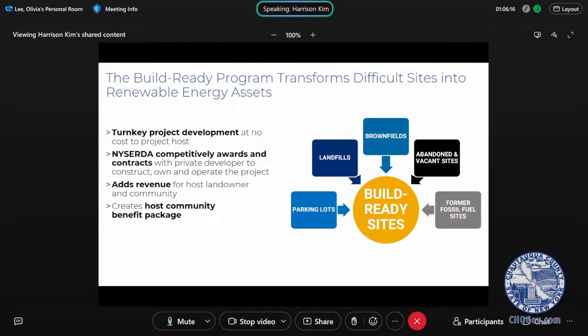But really, as part of our community engagement, stakeholder engagement process that we build out, we like to ask the community and the different stakeholders, what are some of the ways that you'd like to see the revenue coming in from this project help the community? And what are some of the things that you'd like to see happening here? And one of the main benefits of the Build Ready program is that these renewable energy projects can be a catalyst for some of these other types of interests that the municipality may have.